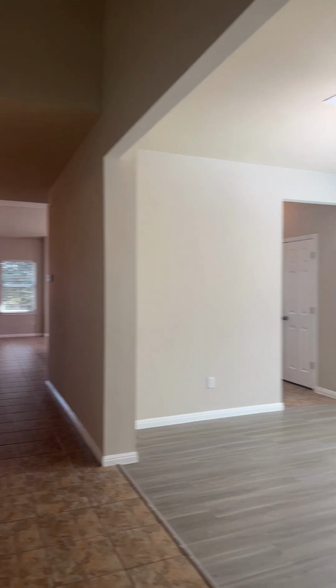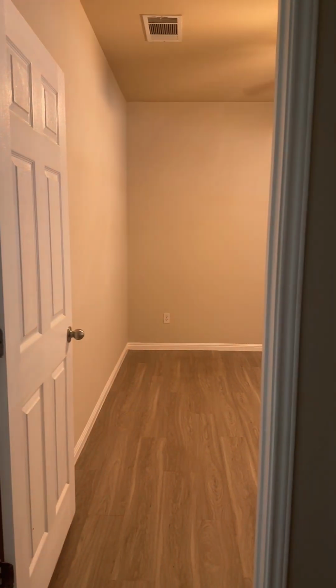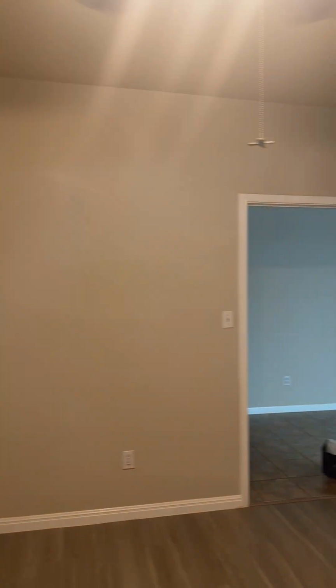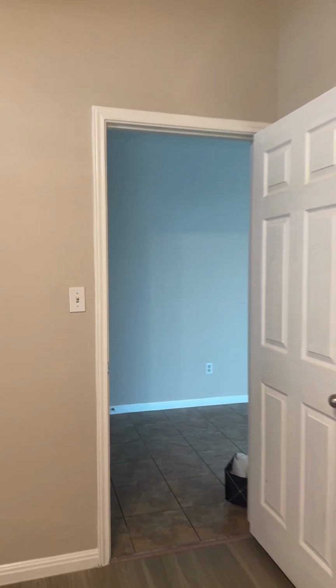All right, so walking straight in, you have a room that could be used as an office or a bedroom. People have the misconception that you need a closet to make it a bedroom. You do not. You just need two ways out. You need a window or a door or two doors, because I always like to say, if you have one way in and only one way out, you've got a closet, basically.